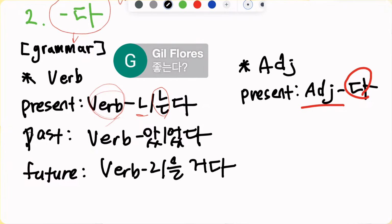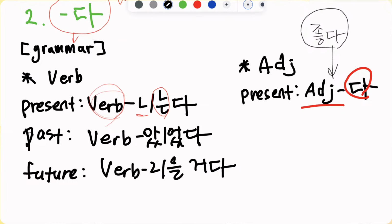지일님 좋는다 아니고 좋다예요. 좋다. 왜냐하면 좋다 is an adjective, so it follows this rule. So 좋다's 다 form is 좋다. It's the same, right? 그리고 and as for past tense, I'm sure you can guess.